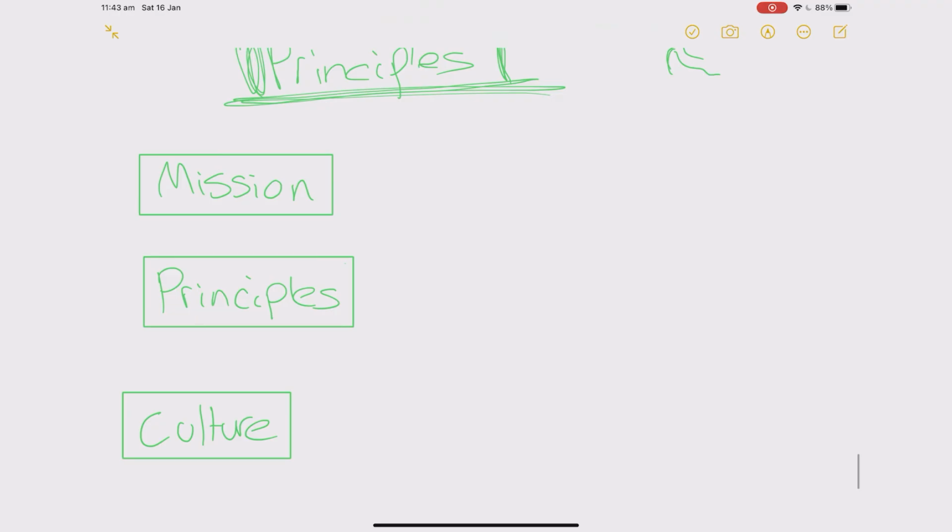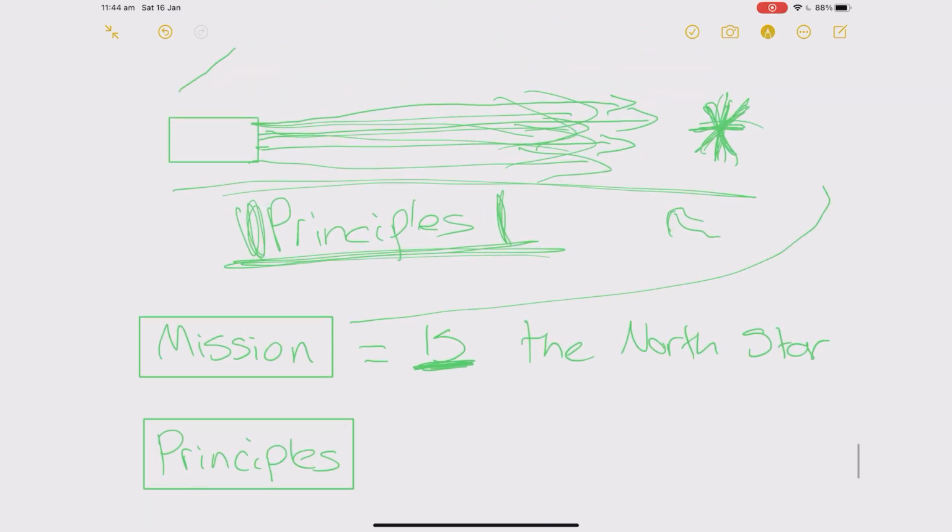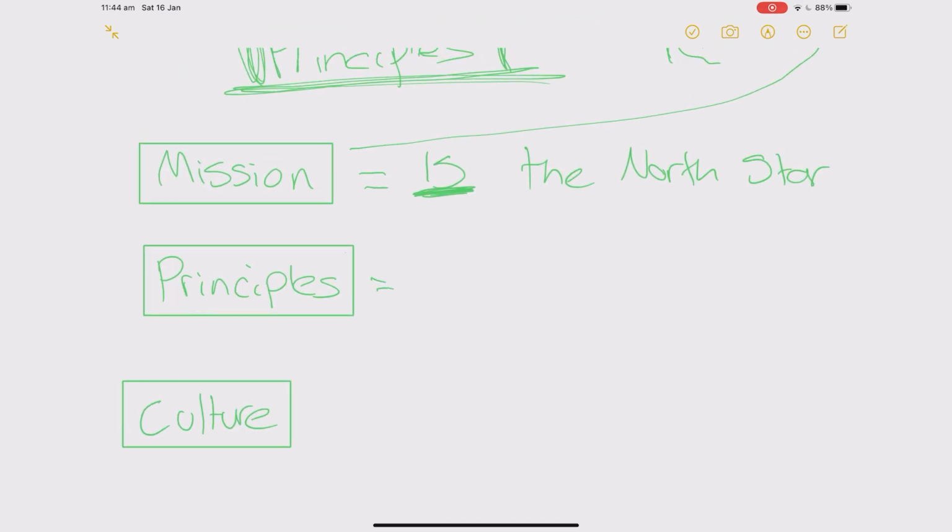So basically what mission is, right? Mission is the North Star. That's exactly what the mission is. The mission, the vision, it is the North Star. So this is basically exactly whatever this point here is. Point B, the desired state, North Star, that is the mission.